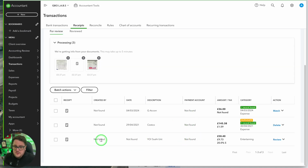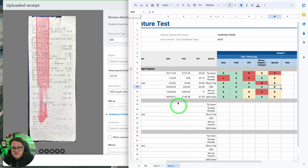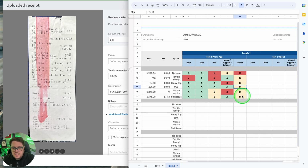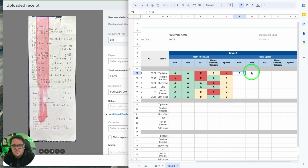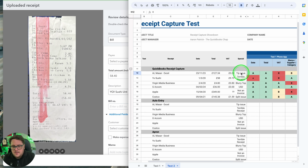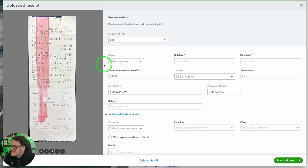It's already extracted a few of them, so really quick here. Right, okay. Straight away with this one, the Yo Sushi this time round. Let's see, date-wise, it was unable to extract the date again, which is weird because it got the date last time, right? But it wasn't able to get the date this time round for the Yo. But last time we did the test, it definitely did get the date.